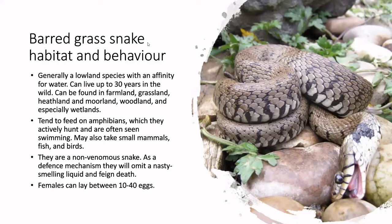So they can be found in farmland, grassland, heathland, moorland, woodland, but it tends to be these habitats that are close to some sort of water body where you find grass snakes. Now they're completely non-venomous. Their only defensive mechanism is to spray pretty nasty liquid all over you.